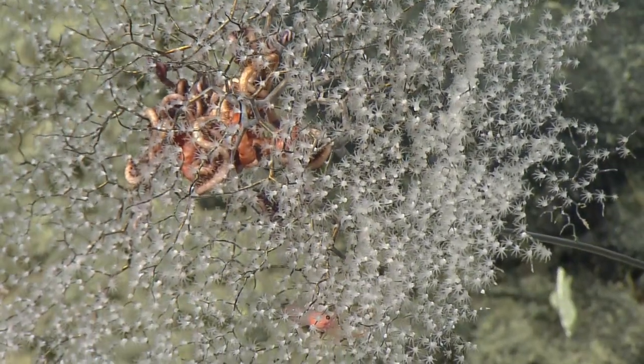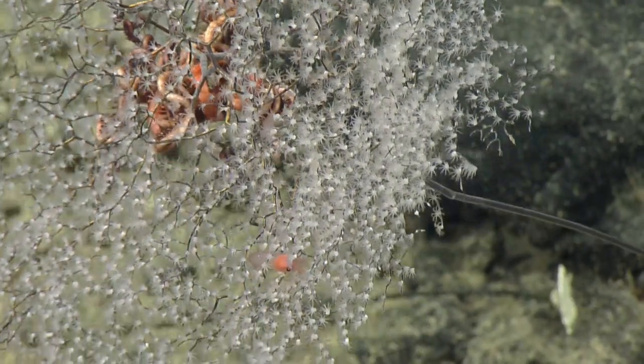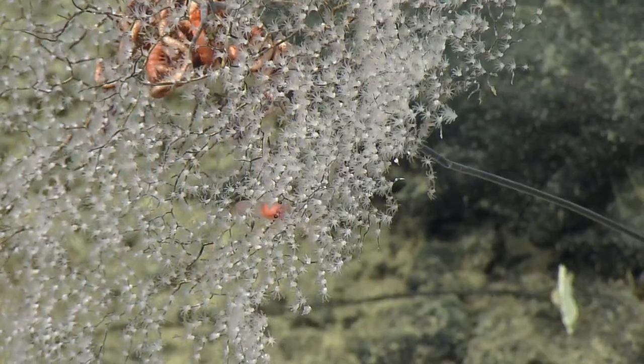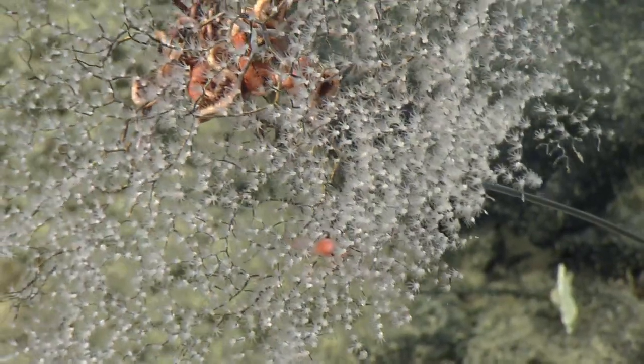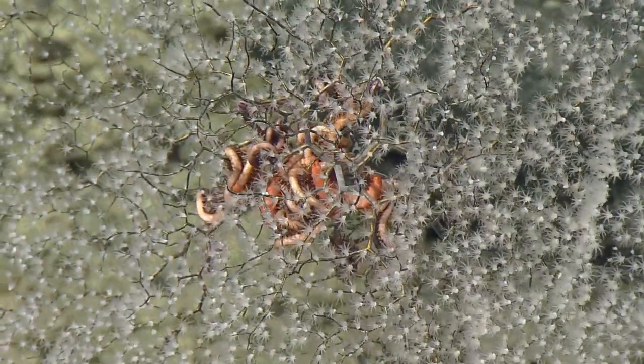Nice zoom. Go for zoom. Is that a shrimp? It is, yeah.